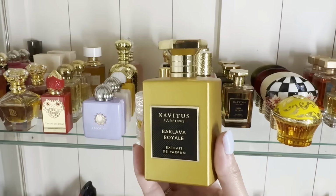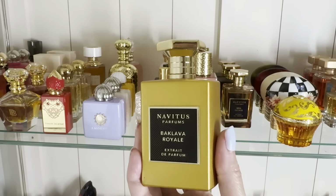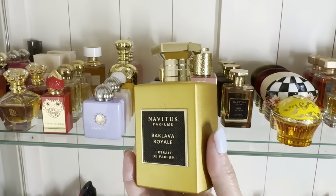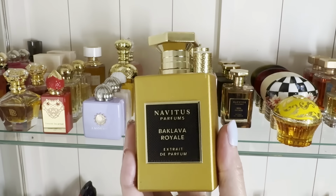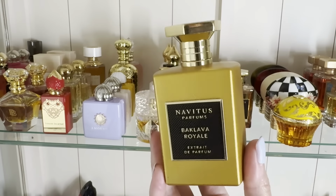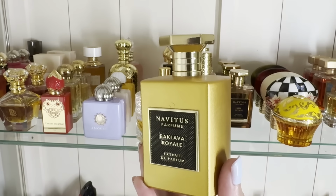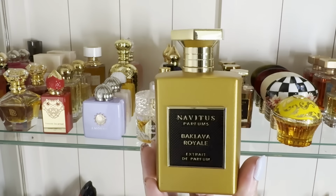And probably my favorite Navitus fragrance out of them all is Baklava Royale by Gabby. And this one is a nutty lover's dream. If you love pistachio and almond, you need to get your nose on this. Again, there is amberwood in here, and the amberwood does get stronger with time.